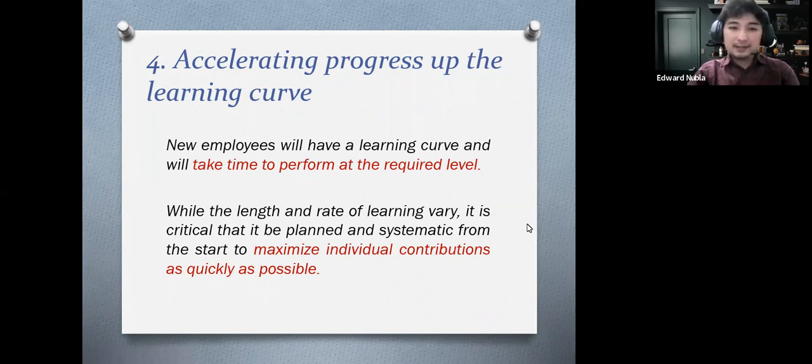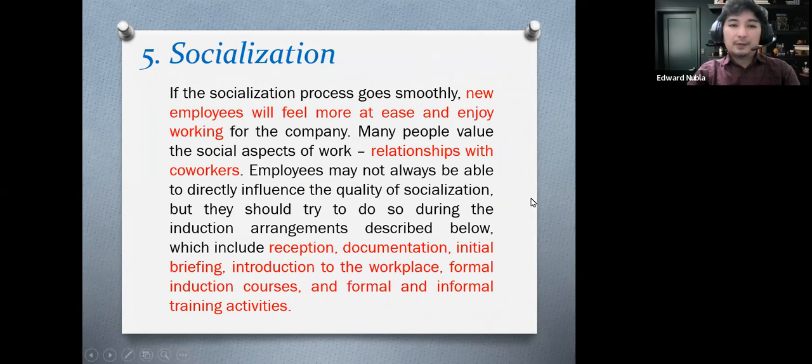Up next is socialization. This is where new employees feel more at ease and enjoy working for the company. You might have heard people say that one of the reasons to stay in the organization is that they love working with their colleagues. And so being able to socialize well within the organization would help the employee settle also.